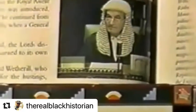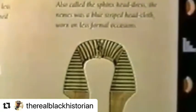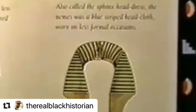Number eight, the symbols on the British coat of arms reveal Britain's Hebrew origin. According to the Bible, the harp symbolizes the Hebrew King David. The biblical lion and unicorn holding up the shield symbolize the nation of Israel. The motto, Dieu et mon droit, means God and my right, indicating the divine right of the British monarch to an eternal throne. Number nine, the headdress worn by judges and the Queen's high-ranking officials originate in ancient Egypt.